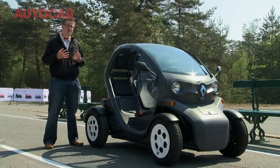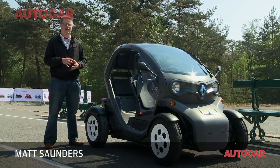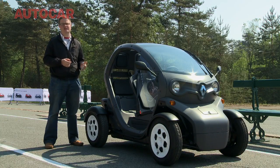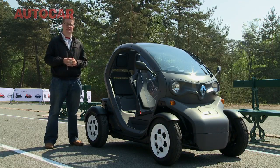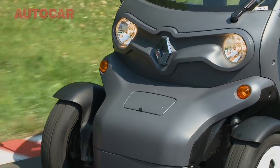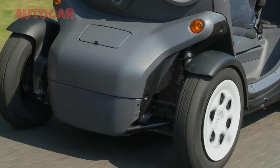Renault will inject some much needed affordable fun into the developing market for electric vehicles in March 2012 with this. It's a two-seater city car and it's called the Twizy. Now this one is a prototype, so it's not finished, but it's close enough to the production car to give us an idea of what to expect.